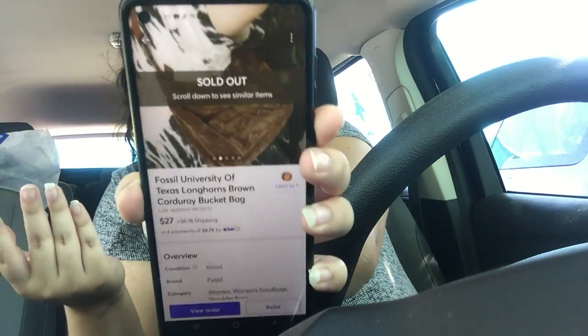I don't know if that helped it at all. I put that it was a bucket bag, but I just figured, hey, let's try it out. Let me know if you guys sell purses and you just put it on your shoulder or put it on a mannequin or something, if that helps sell it. But yeah, so $27.